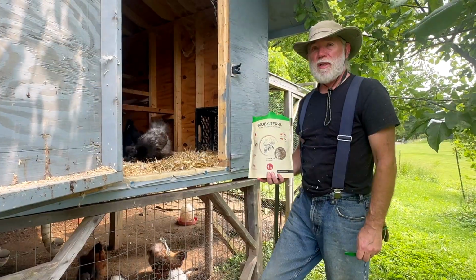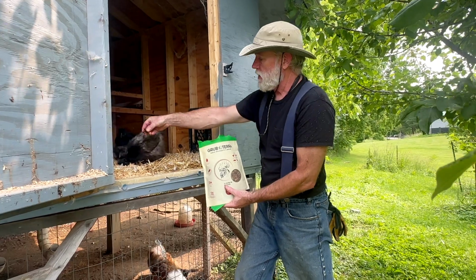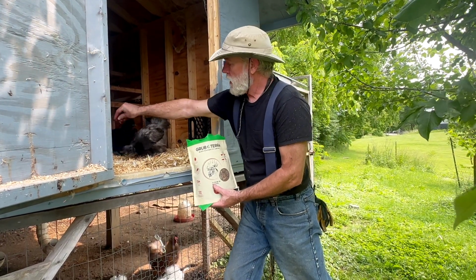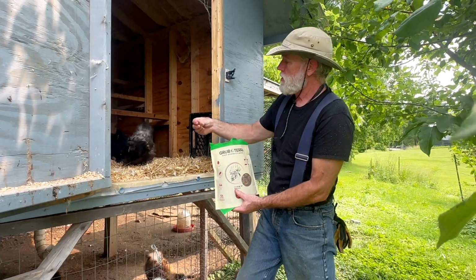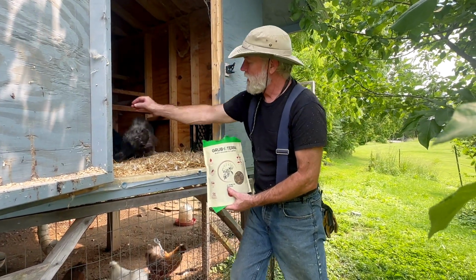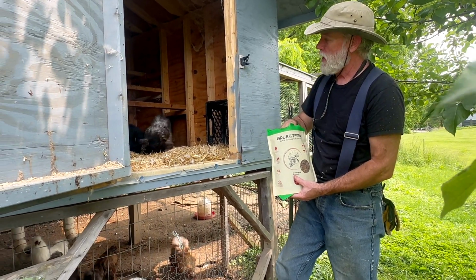Alright. So we've really enjoyed using GrubTerra's products, especially these black soldier fly larvae. The chickens absolutely love them. If you're raising some chickens and you're just looking for a protein treat for them, something to help calm them down, these things do a great trick. Even the babies are starting to get into it. They figured out real fast these are good to eat.